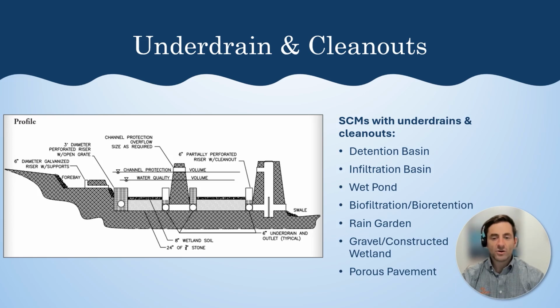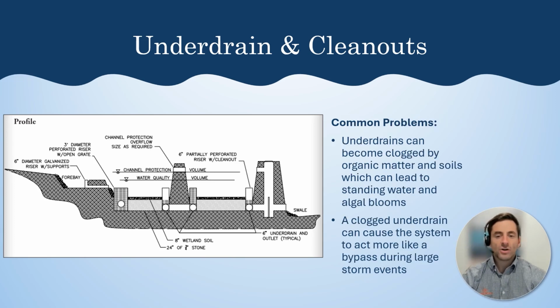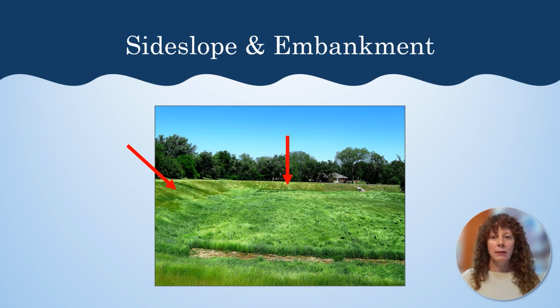SCMs with underdrains and cleanouts include detention basins, infiltration basins, wet ponds, biofiltration, bioretention, rain gardens, gravel constructed wetlands, and porous pavement. Underdrains and cleanouts are used to distribute water that is seeping subsurface. Side slopes and embankments help stabilize the soil and prevent erosion, especially during heavy rainfall. This ensures that the stormwater control measures remain effective and the surrounding areas are protected.